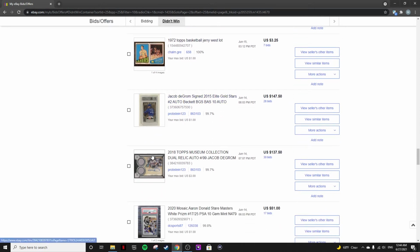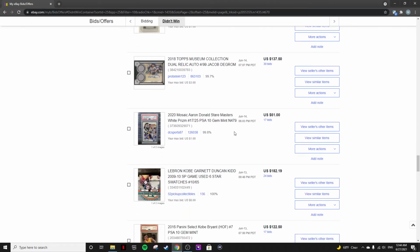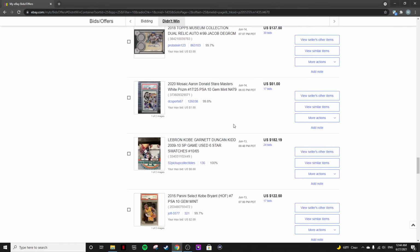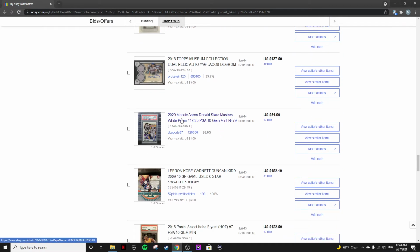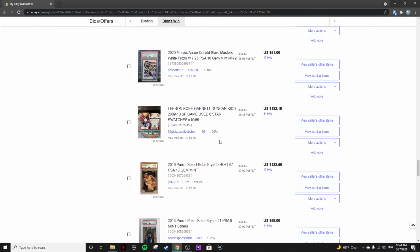Here's a couple of Jacob deGroms. His cards, I think, are just going up, up, up because his numbers are so ridiculous right now. Aaron Donald, I'm surprised, the Aaron Donald PSA 10. These are pretty high. I know a lot of his base cards are not bad, but his PSA 10s are really high right now. Or I don't know, maybe historically they're high.